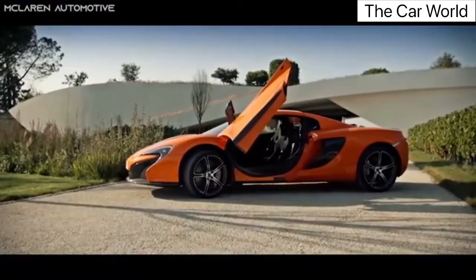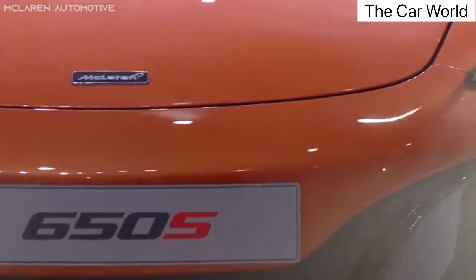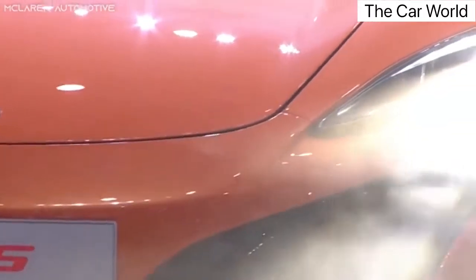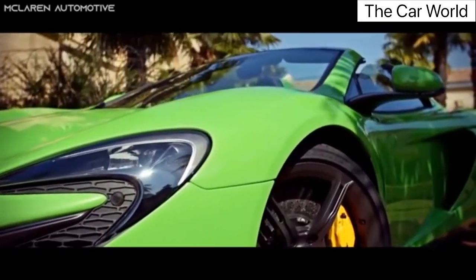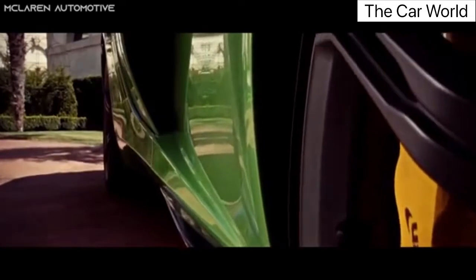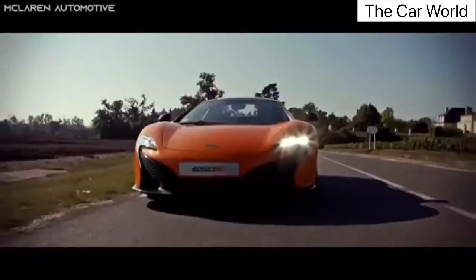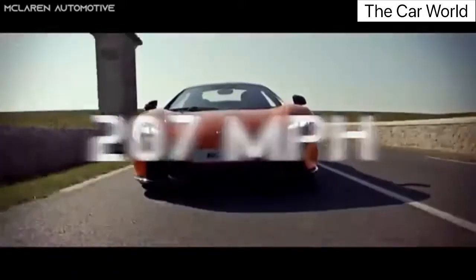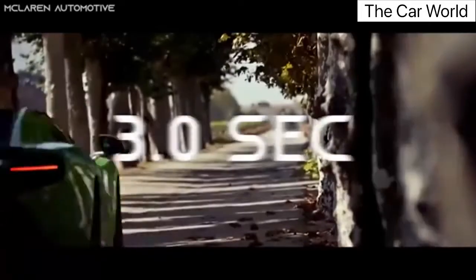In 2014, the successor to the 12C was launched as the 650S. The vehicle shares the 12C's carbon fiber reinforced polymer chassis and is powered by the same 3.8-liter twin-turbocharged V8 engine, but power is increased to 650 horsepower. The top speed was 207 miles per hour, and it could accelerate from a standstill to 62 miles per hour in just 3 seconds.